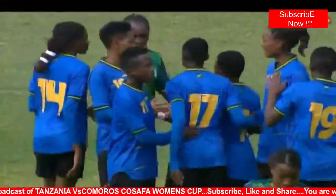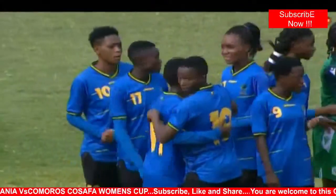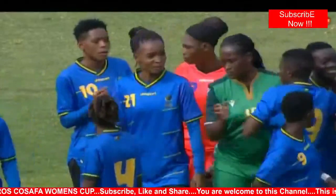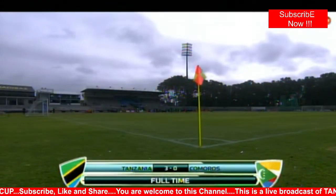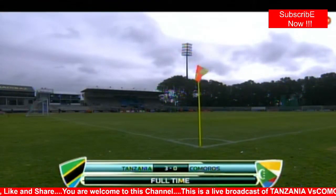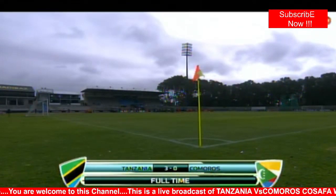Well, credit should go to the young ladies from the Comoros. They really did work their socks off, but found they were up against a much better outfit here today. So, at the end of it all then, as we hit the Madibas for the first time in this year's tournament, Tanzania beat Comoros with a 3-0 scoreline.